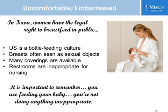Breasts are often seen in our culture as sexual objects, and so often that makes women feel uncomfortable while breastfeeding in public, and also people who observe her can feel uncomfortable. The most important thing to keep in mind is that you're feeding your baby and you're not doing anything inappropriate. It's important to know that in the state of Iowa, women have the legal right to breastfeed in public. You should never be told that you should go to the restroom to nurse your baby. Remember, you don't eat in a bathroom, and neither should your baby.